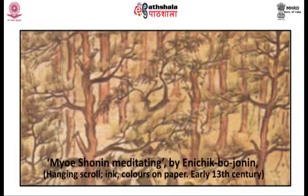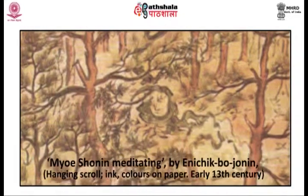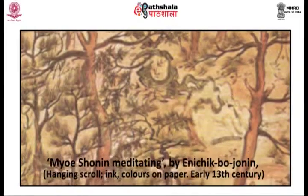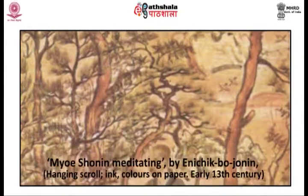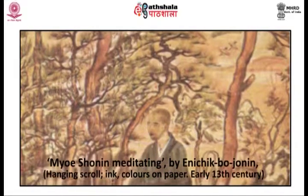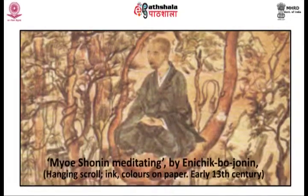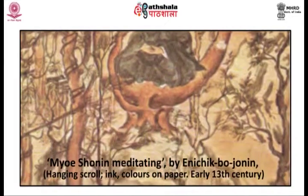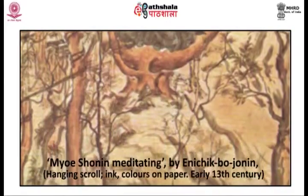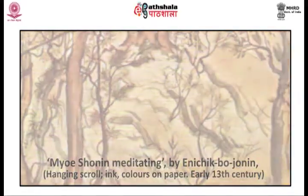But the bristly chin is depicted with striking realism. This outstanding portrait signals the new spiritual vigor of the Kamakura period, when aristocratic and aesthetic indulgence began to give way to a new sense of moral purpose and dynamism. This painting is dated to the 13th century.